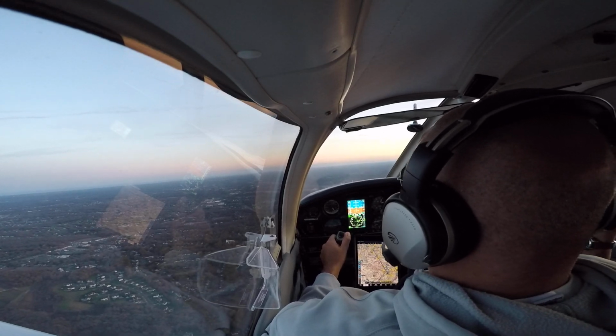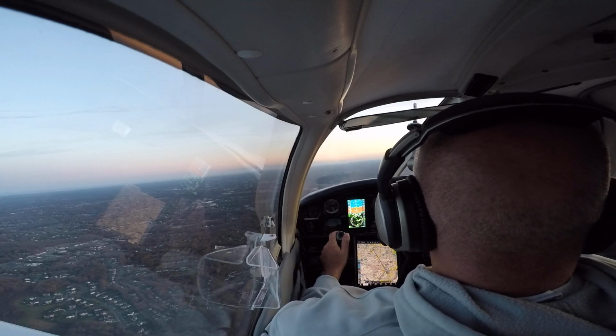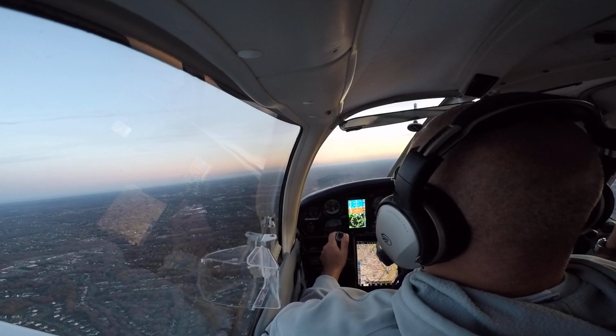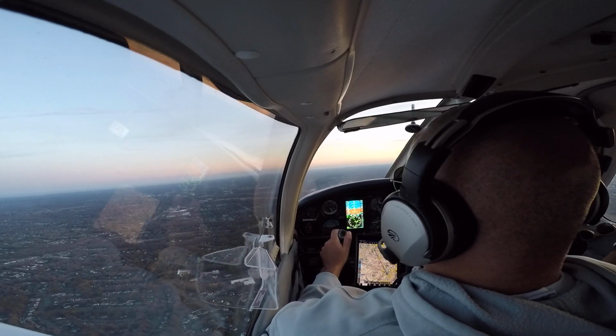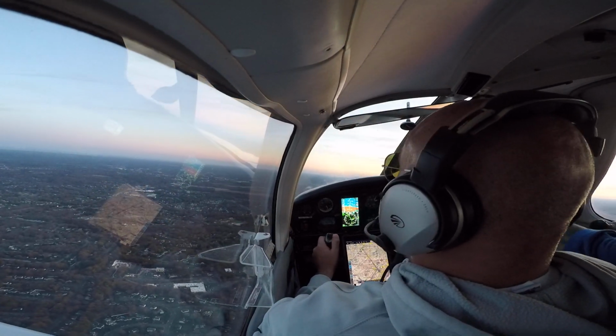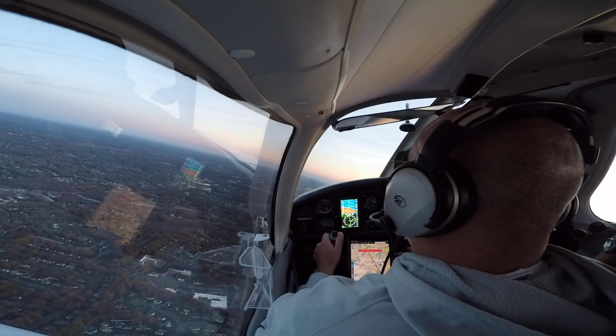McGuire, Cessna 217 with you, 2,000. Cessna 217, McGuire Approach, McGuire altimeter 3034. Verify you had the weather at Monmouth and state type approach request. 12 o'clock, same altitude, weather, 2 miles. Turn to the left. I got them in sight. Just turn left like 20 degrees. 217, roger, I see them.